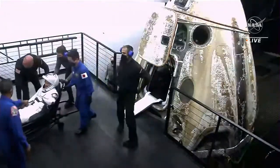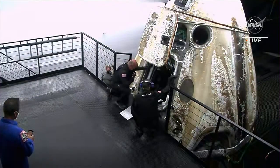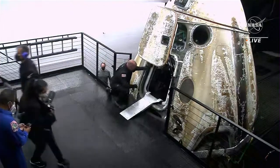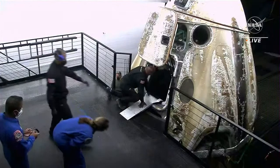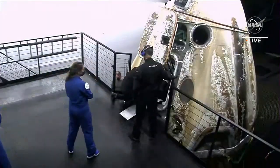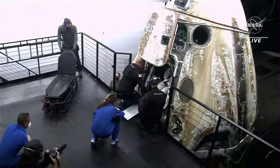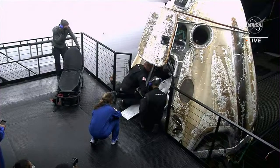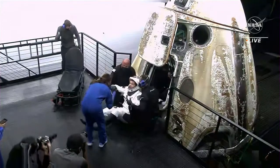All crew members flashing the peace sign for Crew 2. I love it. And that leaves one more member inside of Dragon. That is Thomas Pesquet of the European Space Agency. Here comes Toma.